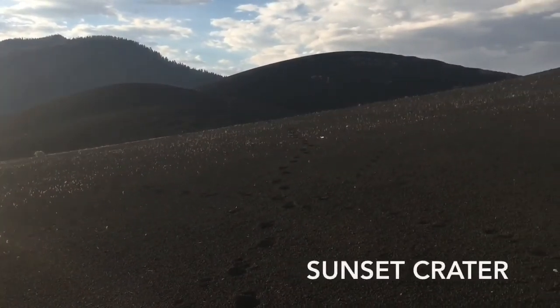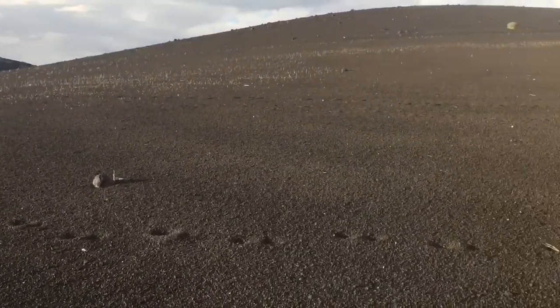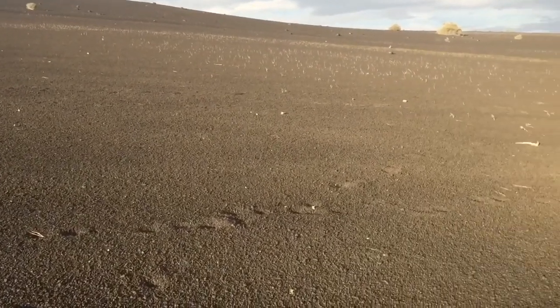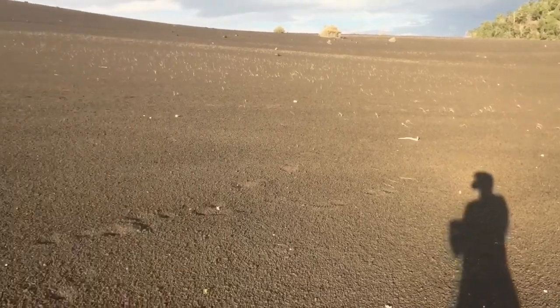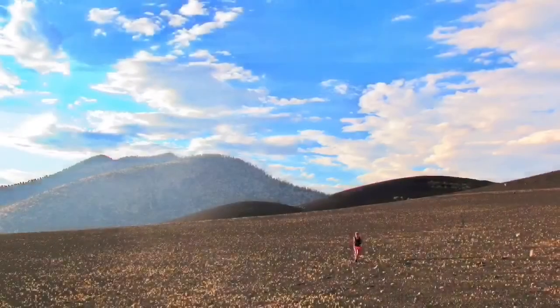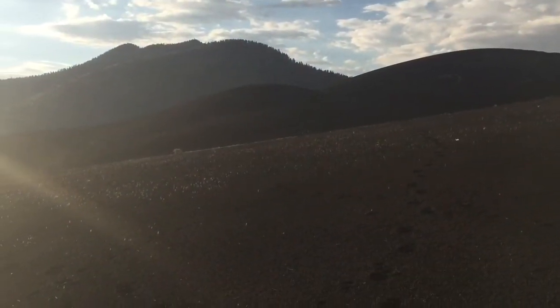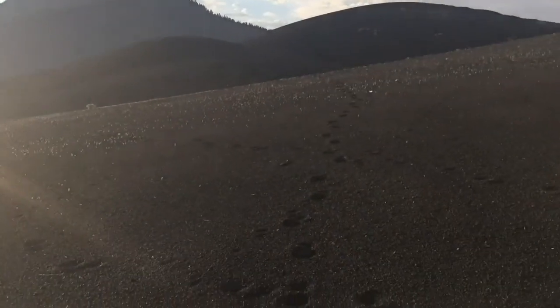Sunset Crater. It's all volcanic rock all around me. I'm a little out of breath because I just hiked up from way back there, up that hill. Amazing place.